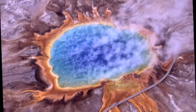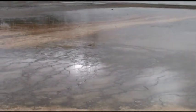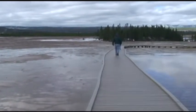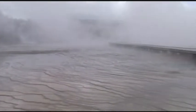Mostly what we could see from the boardwalk was that steam. Now that orange is this bacterial mat. And you can see here from the boardwalk, someone wrote in it. It's the thermophilic bacteria. And that's the water around the Grand Prismatic Spring. The Grand Prismatic Spring is the third largest hot spring in the entire world.